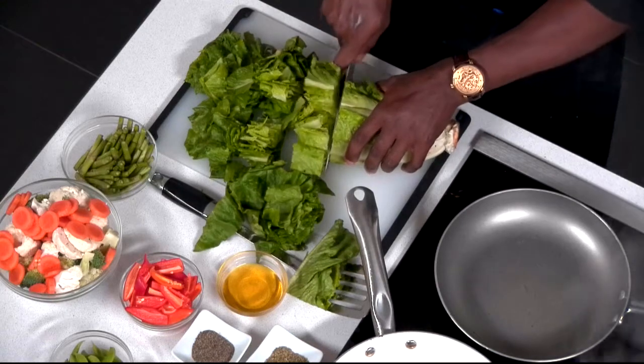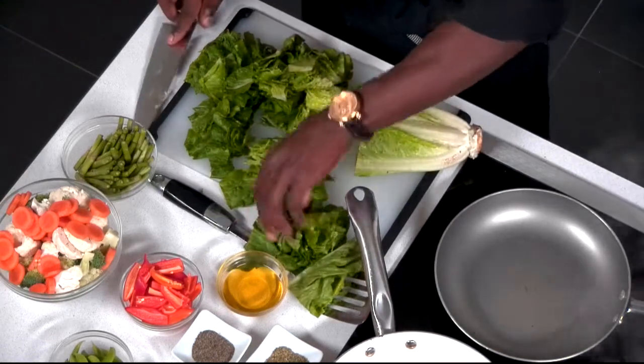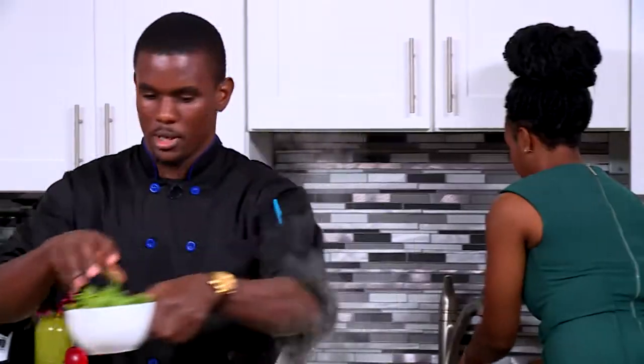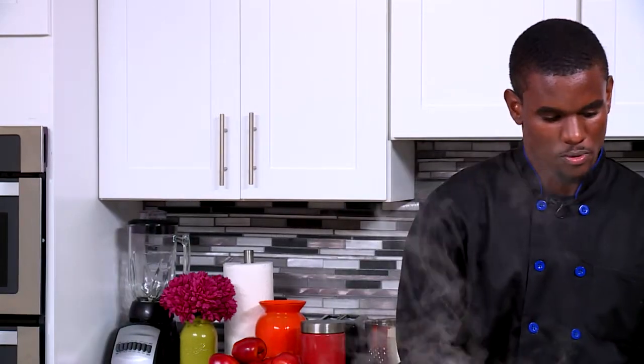And this is going to be our salad right here. Romaine lettuce, they're awesome. We'll put a little bit out in here. So I'm going to get our plate sorted out right here. All right. Here for you.